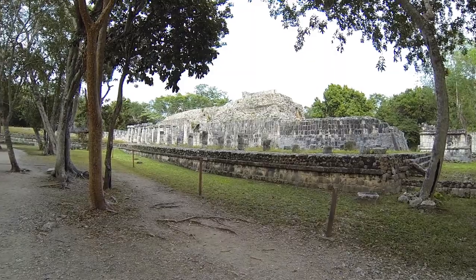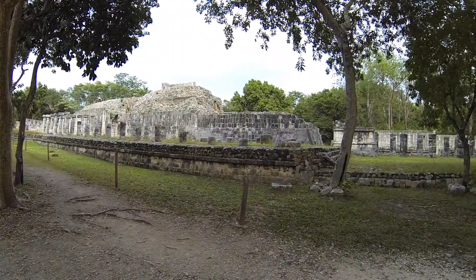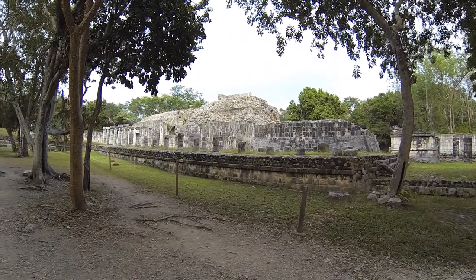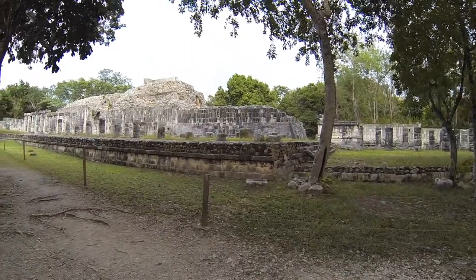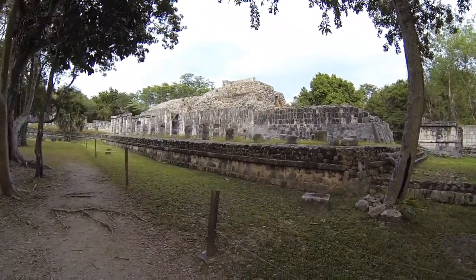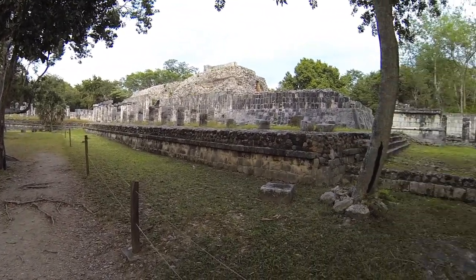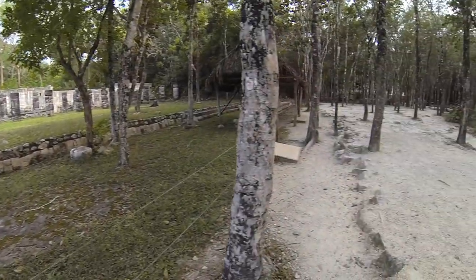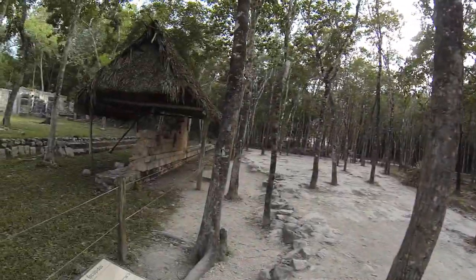So this building here was a colonnade. It was enclosed and had a, you know, more of a building feel to it than what it looks like now. It's kind of dilapidated. We are on the back side of the main pyramid at Chichen Itza.